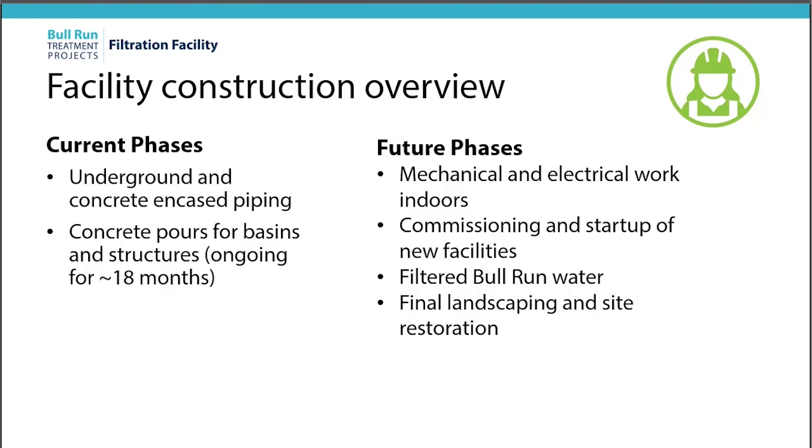Currently, we're doing some underground and encased concrete piping. We put the pipe in first, and then we put concrete around it to stabilize it, and then we'll build concrete buildings on top of it. When those are finished, and some of them at the same time, we'll start pouring the concrete for the actual basins and structures that go on top of all the piping, and start bringing them up out of the ground. We should get a pretty good jump on that over the summer months, in the dry weather, and hopefully get out of the ground.